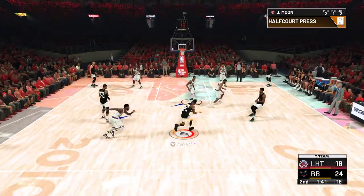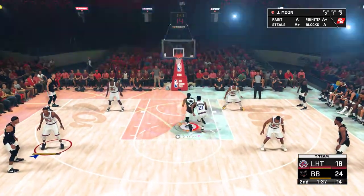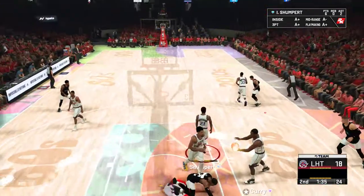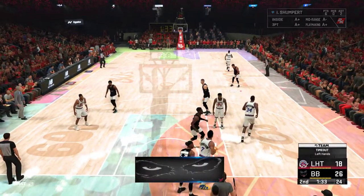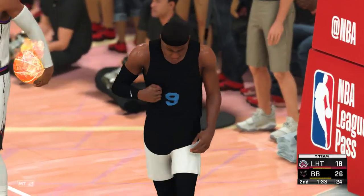Now that's how you capitalize on a screen. Yeah, good positioning too. Gave him a clear path to the hoop. Really not enough help there. Lack of communication on the backside. Oh, nice one-handed jam there, B.A.